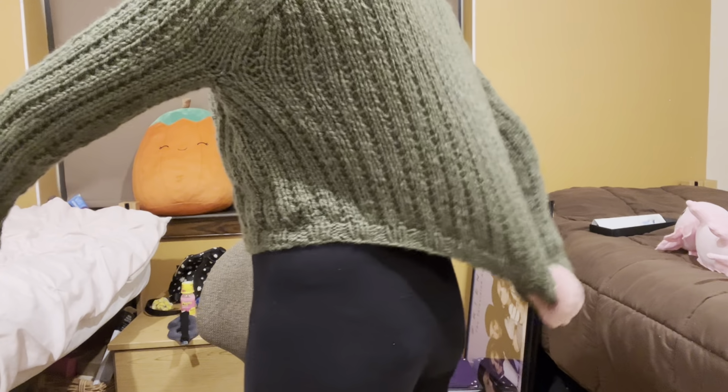I think I put this on the wrong way because it's riding up in the back. So I think my short rows are actually in my front right now. But that's okay. It's not that big of a deal. So this is, I'll tell you the yarn real quick. Sorry, I'm kind of all out of whack here.